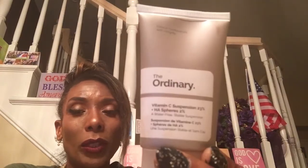If anybody knows, let me know. But if I use it every 3 days, it works good. And it seems like the effect is the same day or night, doesn't matter. So I really like this grainy, stable vitamin C in a 23%. I haven't used their 30%. I'm happy with this 23%.